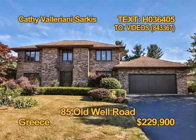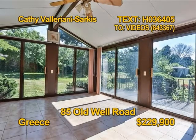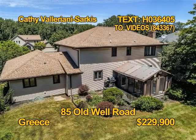This Greece home has had over $40,000 in updates. 3 bedrooms, 2.5 baths, more than 2,700 square feet. The new kitchen comes with new appliances and a pantry. This is an elegant home. You have to see it. Arrange a personal showing soon with Kathy Valeriani Sarkis.